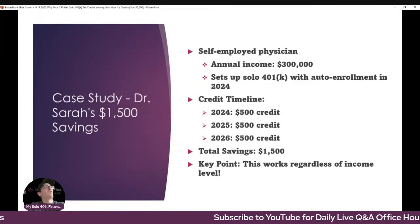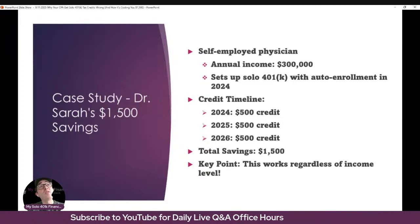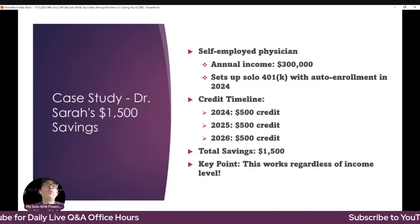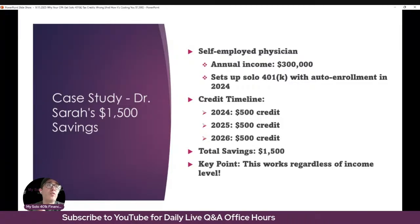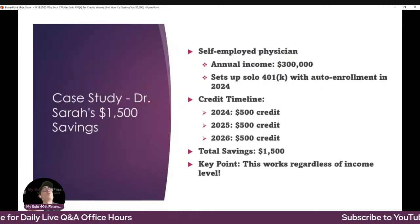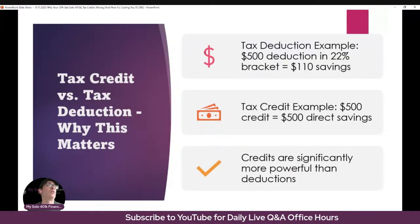So let's go through a case study quickly. Dr. Sarah is a self-employed physician, has annual income of $300,000, sets up a solo 401k with the auto-enrollment feature in 2024. Dr. Sarah is eligible to then claim the $500 credit when she files her 2024 tax return, then again for 2 more years, as long as she maintains the plan with the auto-enrollment feature, giving her total savings of $1,500. So this works regardless of income level.